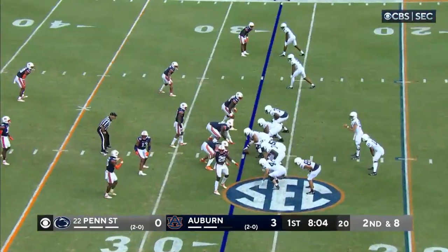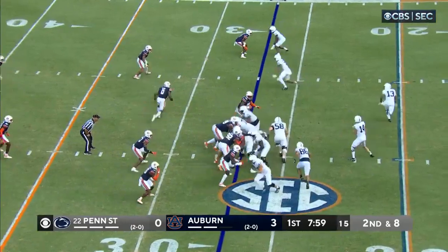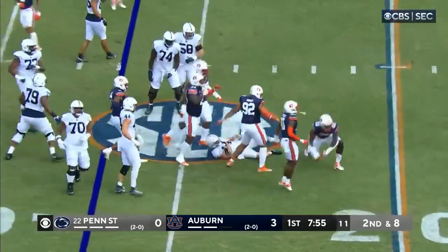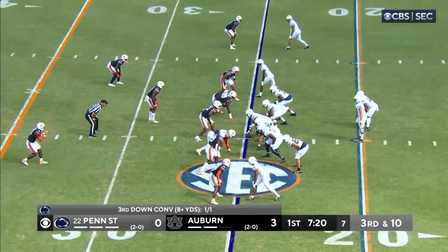2 tight end set for Penn State. They're going to motion Allen. It's going to be Sean Clifford on a run all the way, and he's going down courtesy of Derrick for Auburn. They're going to have to get all of this one.